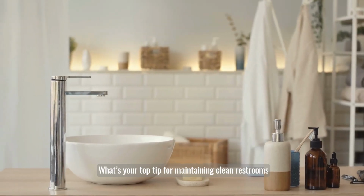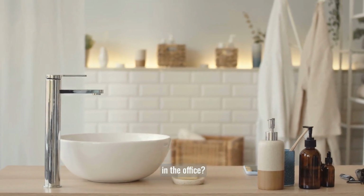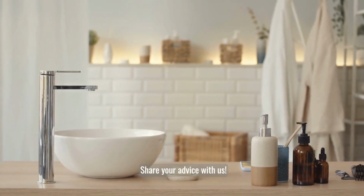What's your top tip for maintaining clean restrooms in the office? Share your advice with us.